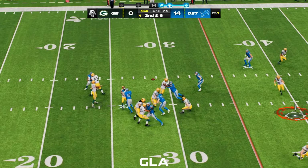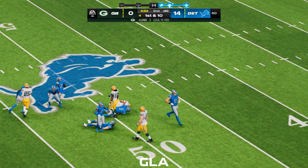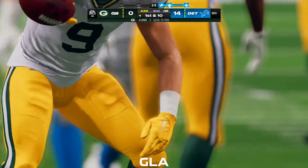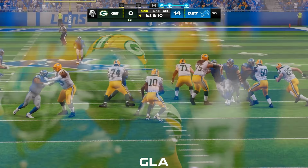Play fake. Here's Love. Over the middle here. It's hauled in by Watson. And he'll be taken down, but not before they reach the 50. A gain there of 21 yards.